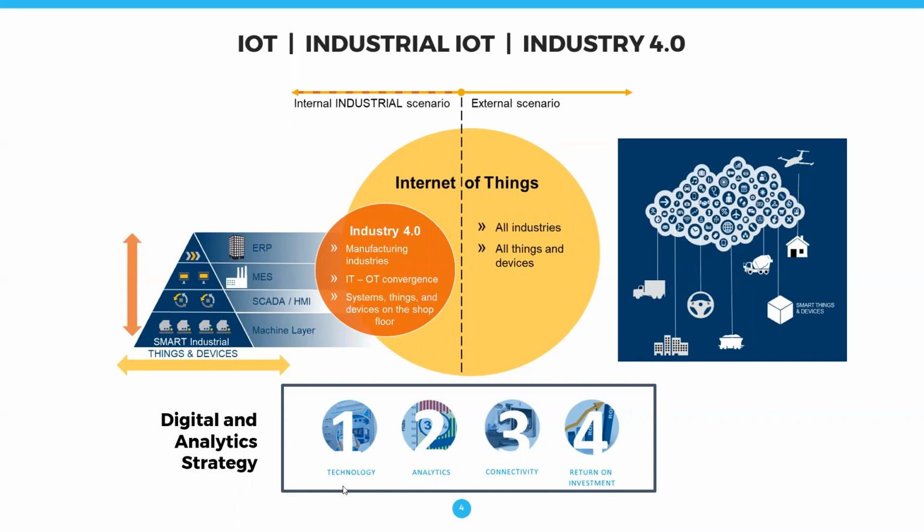And last but not least, it's important to have a think big, start small mentality. It's important to select, adopt and scale the right technologies that make sense for that business case and for the application at hand. So IoT, industrial IoT and Industry 4.0 are really upon us. And to be competitive in an increasingly competitive market space in manufacturing, it's important to start considering and investing in these types of technologies.